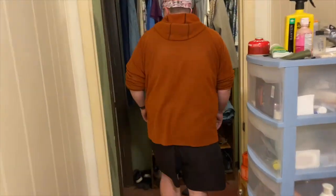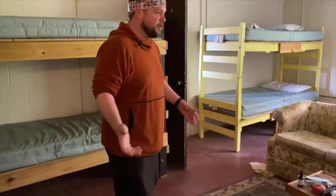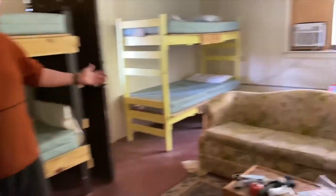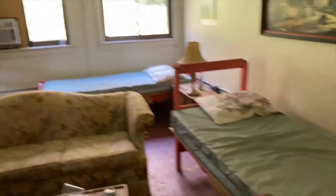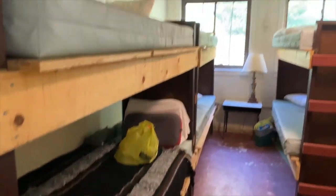Perfect, perfect. And then I've got 2 different bunk houses. This is the first bunkhouse. Bunks are just $25, but it's got kind of a couch and a TV with some DVDs and all that here. And then back here we have the second bunkhouse that has 10 bunks in it, and again, each are just $25. It's just a little bit of a common area here.